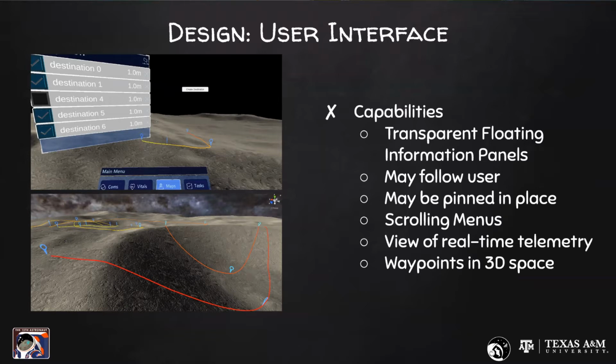Currently, we've developed a framework so that we can have information panels that float around in 3D space that you can either follow the user and will track you around so that they're always available, or you can pin them and hide them in space, depending on whatever your needs are. We also have a system for scrolling objects so that we can display lots of information to the user very easily, and they can manipulate large amounts of information that normally AR struggles with.